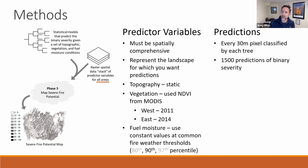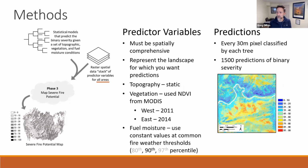So in that process, every 30-meter pixel is classified by each of those 1,500 classification trees, and you get predictions of whether that pixel is likely to be high severity or not. So some graphics to sort of illustrate that. Here's a little map area. Our scale goes from 0 to 100. It's the percent of times that a pixel was predicted to be high severity or higher severity in the East.